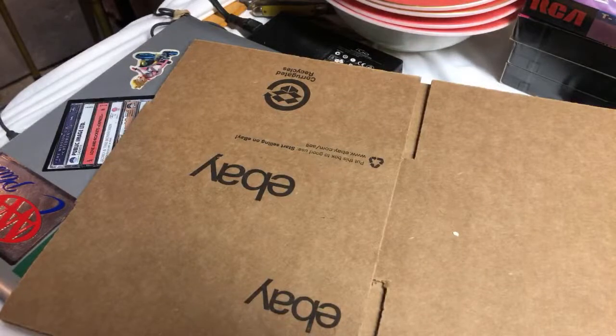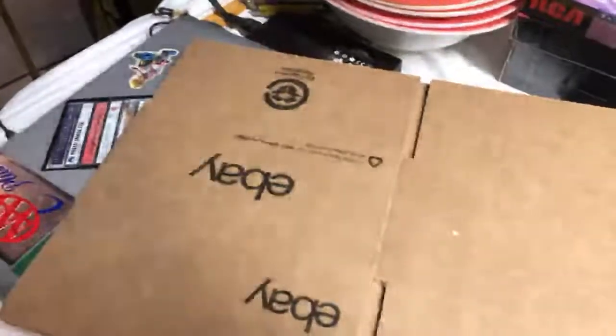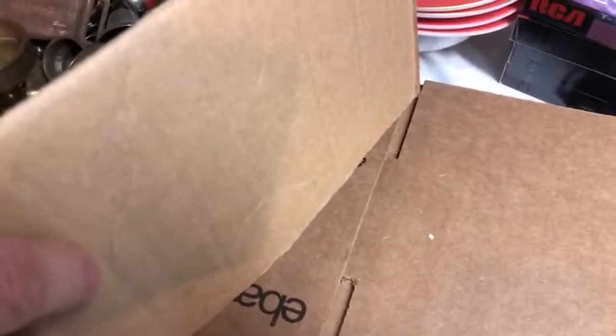All right, so that takes care of that. That box was from yesterday, and I'm going to set this up here. All right, what's this box? Oh, okay. Somebody came into the shop and they needed gas money to get wherever they were going. So I hooked them up.